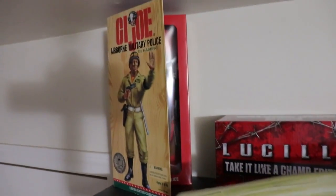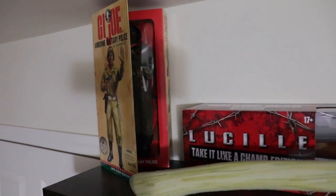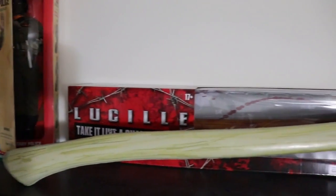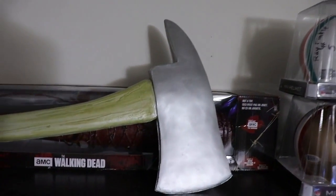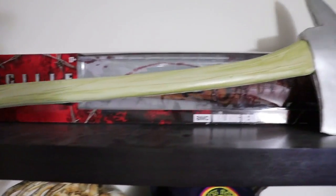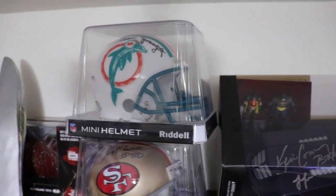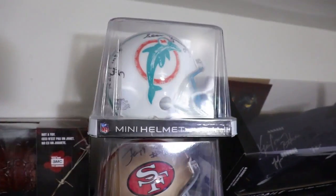I got a G.I. Joe MP. I got that dirt cheap at a flea market. Still new in the box. No damage. Then there's Lucille in the back. I got her free out of, I believe it was the collector's case, I won a giveaway. And there's my prop replica of the axe from The Shining. And we'll move on down. Sean Young from Ace Ventura. She played Finkel Einhorn.